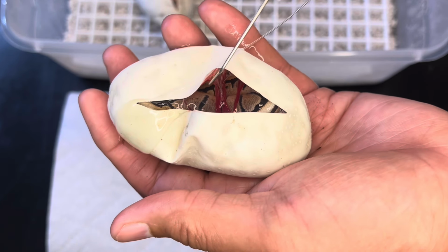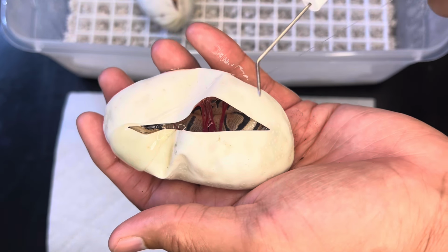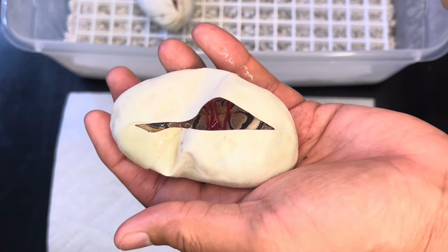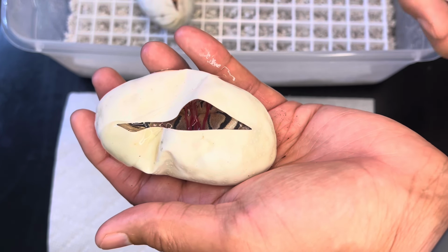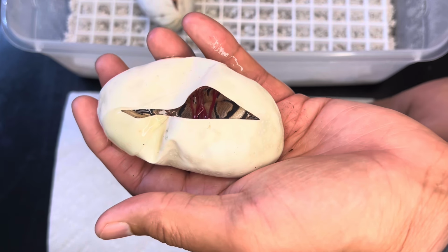I'll take that. So I got my clown. I got my regular spotnose double het. Hopefully it'll be just like my last clutch in which I got all females, but we'll wait for that when they come out and shed.